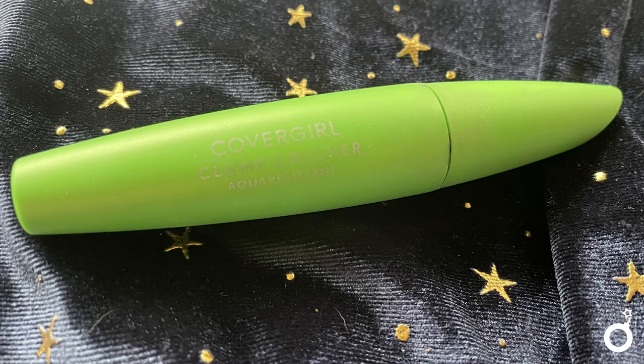I'm so happy with how this turned out. This is exactly what I was trying to do. I'm gonna touch up the mascara on the lower lashes, and then we'll be all done. All right, here's the final look.